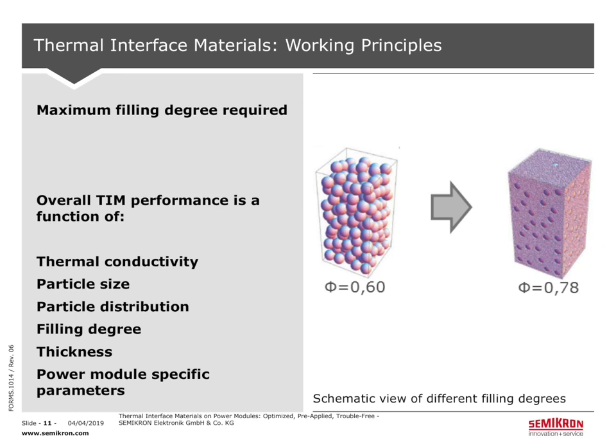Then a last point for the working principles, the filling degree. The filling degree plays a major role for the performance of the compound. So when I have a look at the left box, I can see a filling degree of 60%. And even if I put in very high thermal conductive fillers, the overall performance of the compound is still very bad. So how to increase the performance? I put in additional smaller particles and increase my filling degree to almost 80%, for example, what you can see on the right. So the performance of the compound is now much better.